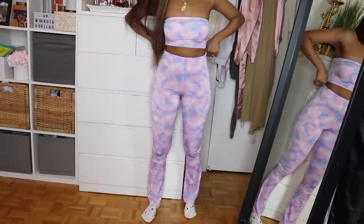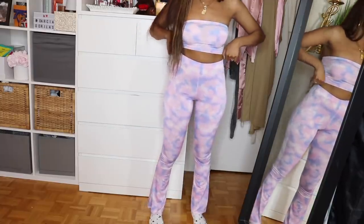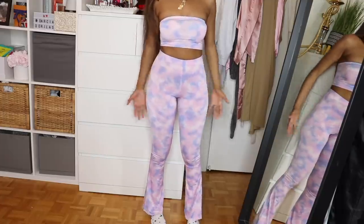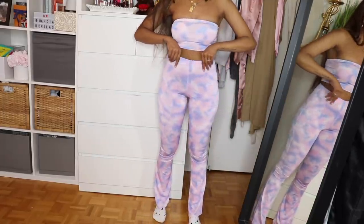So here's how the pants look, how long they are. They fit so well. I love this set, even if it is a little tight because, you know, I gained weight, it still fits really well, and I can't wait to get a picture in this.